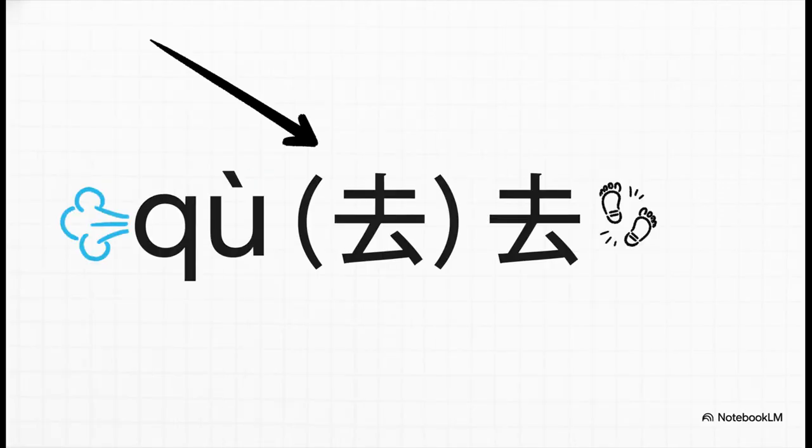All right, here's our second one. What's the first thing you notice? That initial Q. That should be a red flag. This is a check on your aspiration. Remember to get that puff of air. The final is U, and it has the fourth falling tone. Give it a shot. The correct way to say it is qu. It's that sharp, falling sound combined with that burst of air from the Q. Qu. This word means to go.